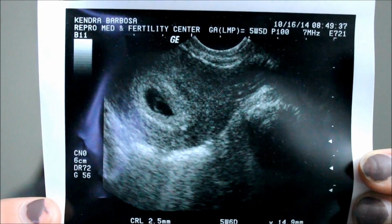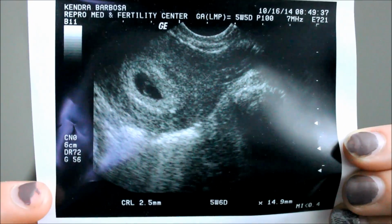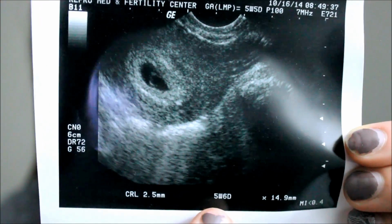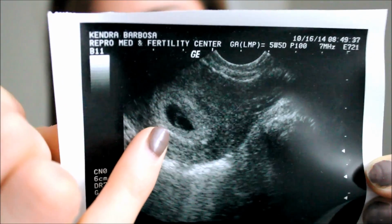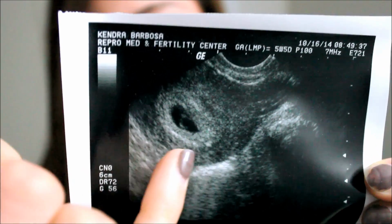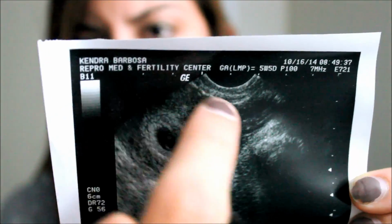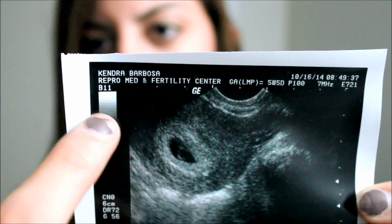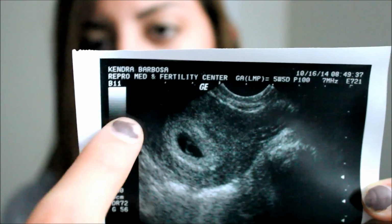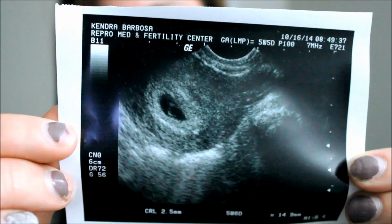So I will show you that picture now. So here is the 5 weeks, 6 days ultrasound. But you can see something in there now, and the sac got much bigger. I think this is the other side of my uterus, because on the other ultrasound at 4 weeks, it showed the opening of my uterus was over here, and now it's over here. So I don't know, it's just a different side.